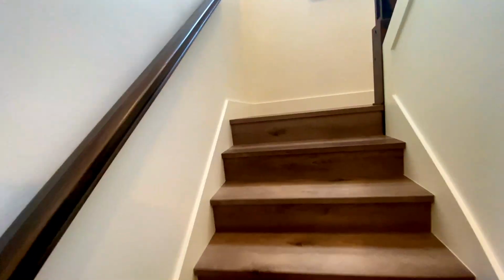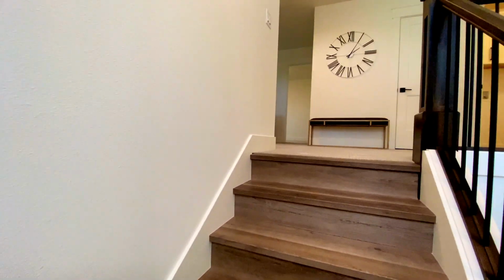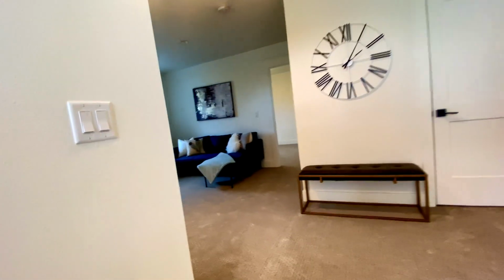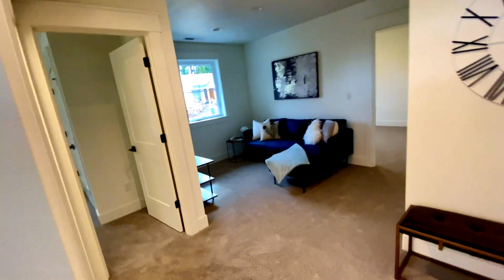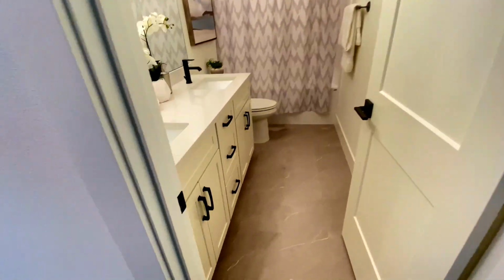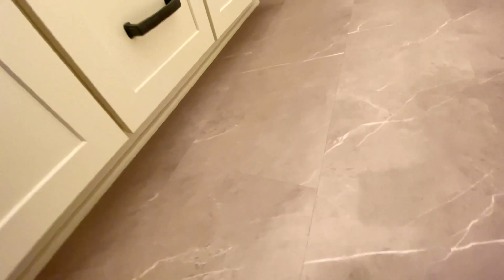All the bedrooms are gonna be upstairs, and you have that half office with half bath downstairs. We'll finish the video with me going outside and just showing you the backyard view. There is a covered deck. Gonna start off with the hallway bathroom. Look at this flooring material.